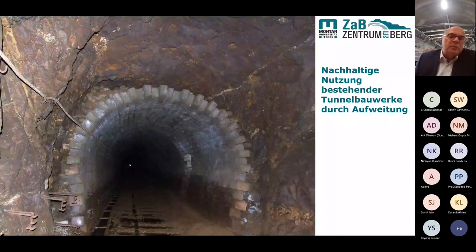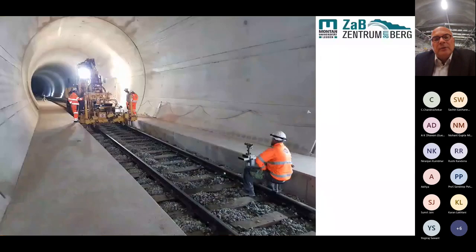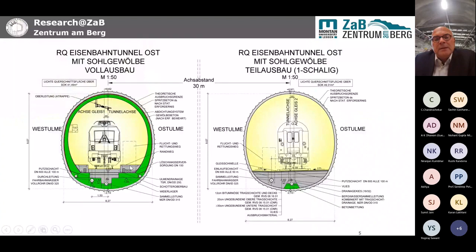The other cross section is that one, which is a cross section in the mining area. Why did we choose this section? You have to imagine we have many tunnels which have a cross section which is not large enough to fulfill the safety standards. Because today, if I jump back to my one slide on the railway, you see that we have some safety pathway which is 1.20 meters wide and 2.20 meters high.